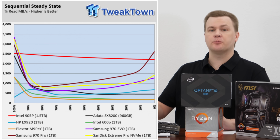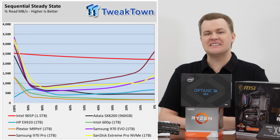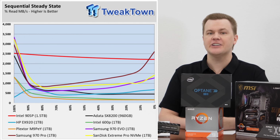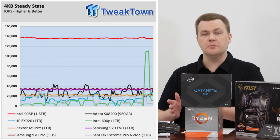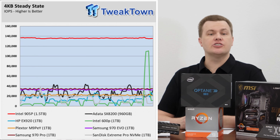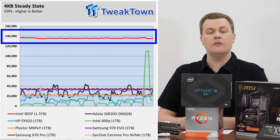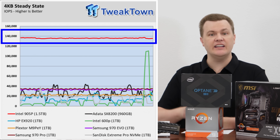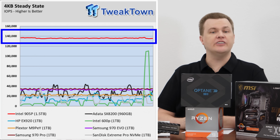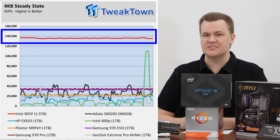So while its peak pretty benchmark numbers are not as high as, say, the Samsung's, its sustained full performance actually is. The second chart is 4K random steady state. And this shows the difference between NAND and 3D Crosspoint even more starkly than the first. The Intel 905p just doesn't care. It's Crosspoint, it's not NAND. It just carries right on through like nobody's business. Random, sequential, it's all kind of sort of the same thing to this drive.